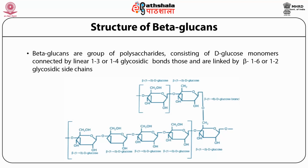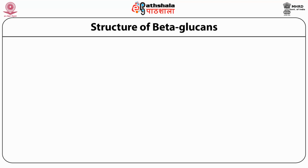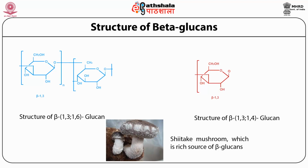Now let's discuss the structure of beta-glucan. Beta-glucans are a group of polysaccharides consisting of D-glucose monomers. These are linked by beta-glycosidic bonds. The simplest glucan is the linear and unbranched beta-1,3-glucan. This is found among all prokaryotes and eukaryotes. Another simple structure type occurs mostly in the non-lignified cell walls of cereal grains, and it consists of linear beta-1,3-1,4-D-glucans. Structural branched beta-glucans of different molecular weight are presented. So only the 1,3/1,6 and 1,3/1,4 linkages are represented.